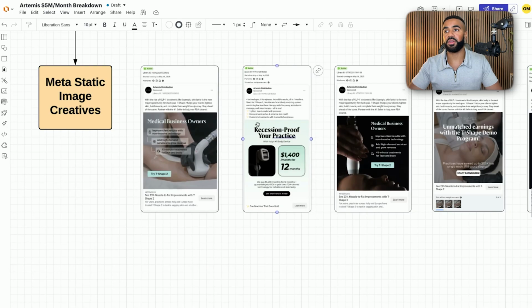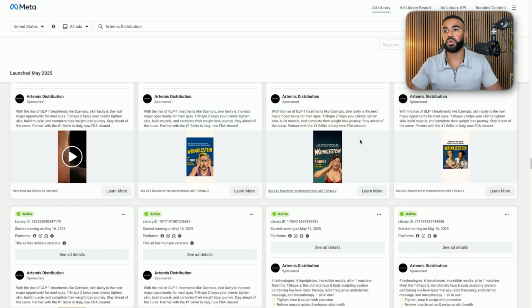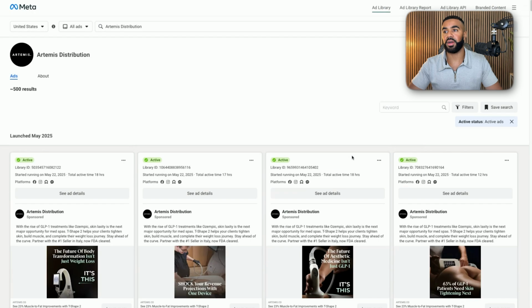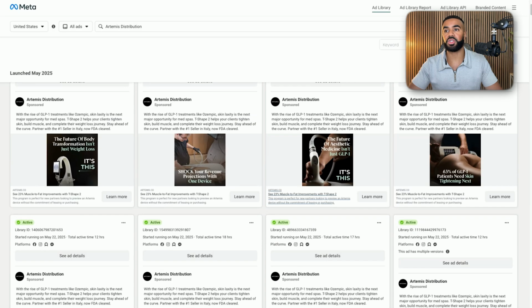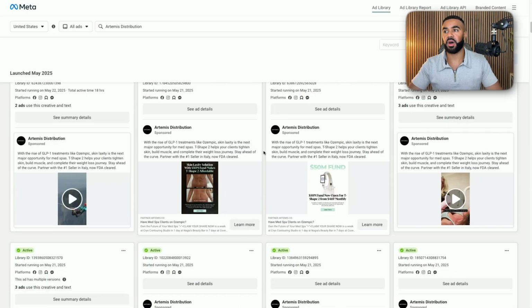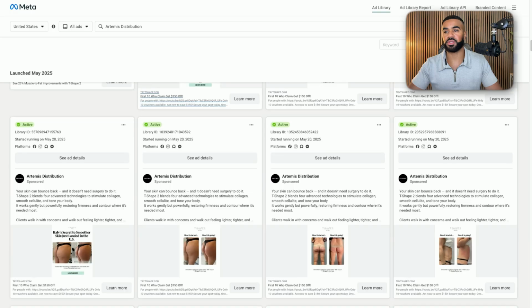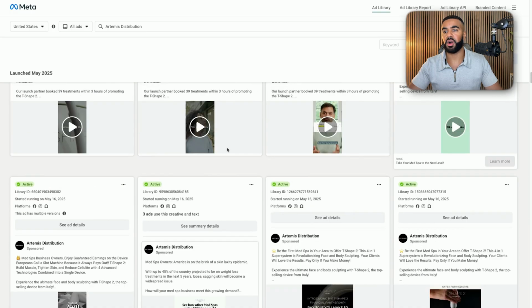You can see here, they're calling out medical business owners, right? And if you scroll through, you'll see that they have different ads, but they're always doing these callouts, almost all the time. The future of a med spa revenue isn't temporary, right? Med spa data. You can see it's very clear about who they're talking to, consistently across the board. Those are a few of the callouts also.